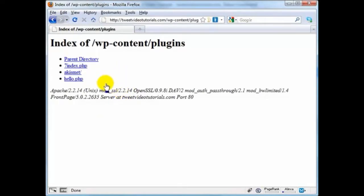You don't want this. And in some of the newer versions, actually all the newer versions of WordPress, this issue is taken care of by having an index file, be it index.php, which is the case most of the time, or if you were to make it yourself, just a blank index.htm or index.html file in that particular directory. Now there's another way to fix this same issue as well, and I'll cover that here in just a second.